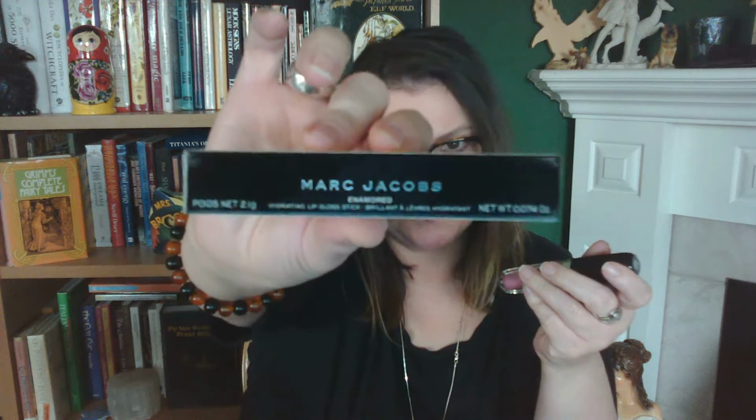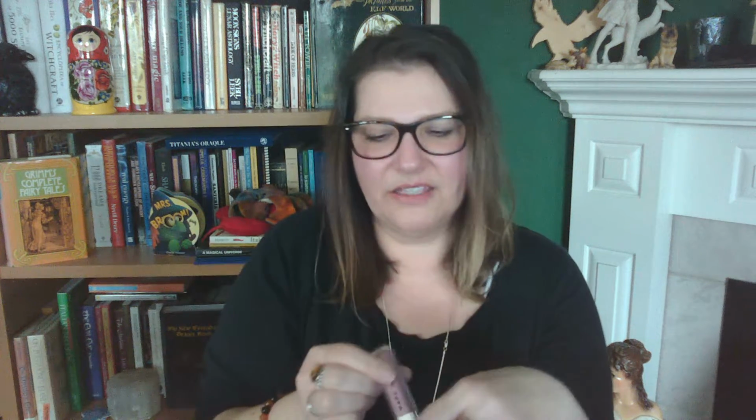The next lip products are higher end. This one, I kept the box to show you because otherwise I wasn't going to remember what it was called. It's Marc Jacobs Enamored, and it's the lip gloss in a stick. This one is One Mauve Time. This is a cool tone mauve, so if your coloring is like mine, you might like this one.